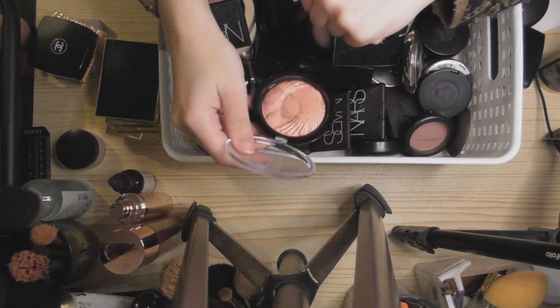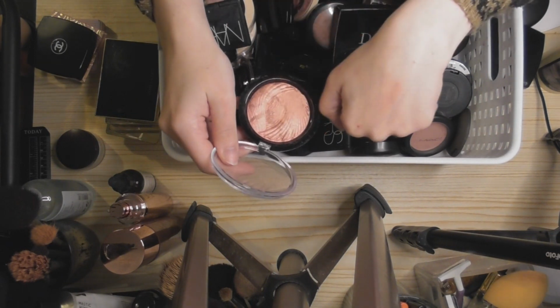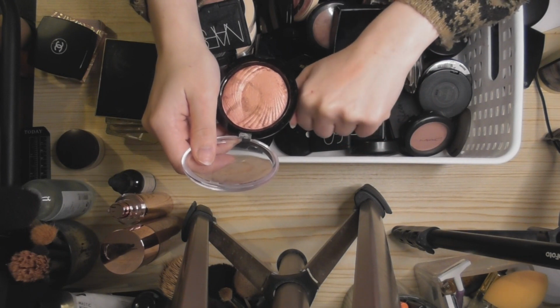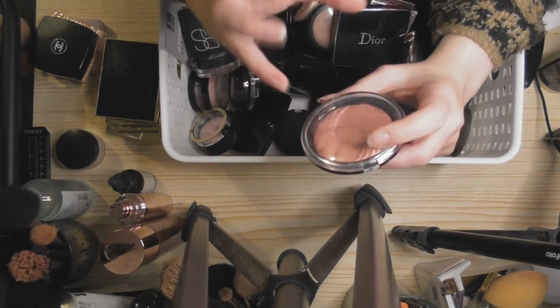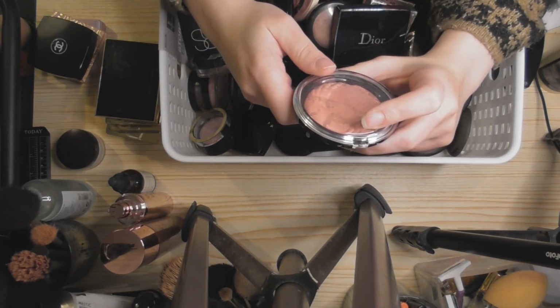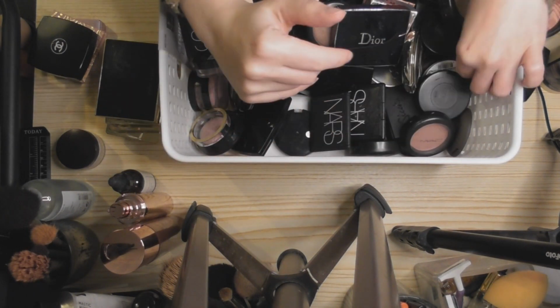It is very much like Super Orgasm from NARS. I think the light might be a bit too bright. But I've had it for years. I don't reach for it. I mean, there's a lot of things in here that I rarely reach for, but I really don't reach for this. So yeah, I'm just gonna let it go.